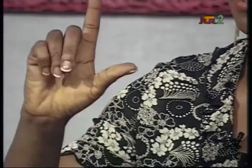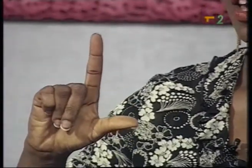And of course, you have letter L. If you have any problems with any of these letters, now you can dial the number that will be showing on your screen. If you have any problems with any of the letters that have been taught so far, quickly dial that number and let me put you through. We'll move to the next letter, which is letter M.